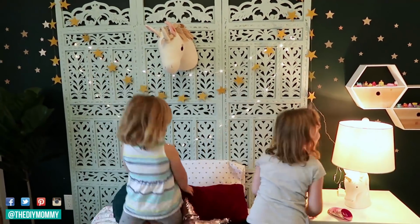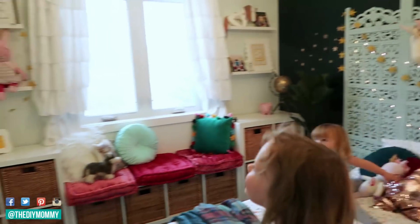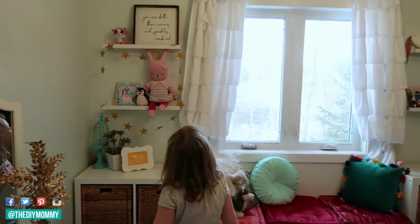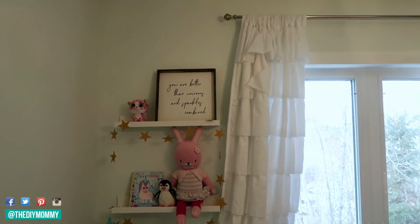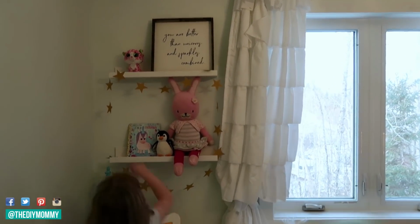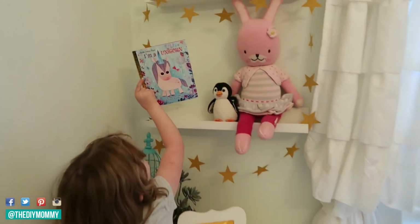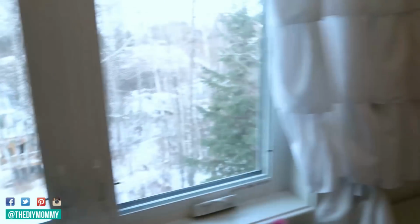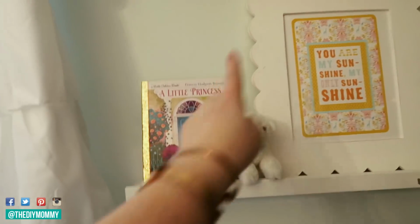You like it? I love my new bedroom. And what do you think of your shelves there? Yeah, it looks good. You are better than unicorns and sparkles combined. And I got you some new books to read. This one, and I got you these books here. Little Princess and Secret Garden.